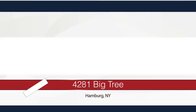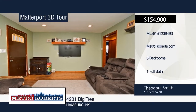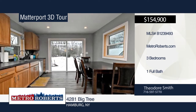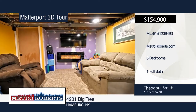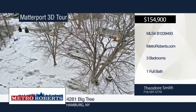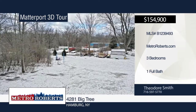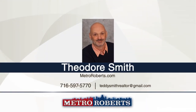Welcome home to 4281 Big Tree Road. This cute ranch sits on a 3/4 of an acre lot and is within walking distance to the park and playground. Features include a recently remodeled kitchen with new cabinets, countertops, sink, and backsplash. All appliances are included. There's a finished basement with office space that adds another 280 square feet to the square footage. Theodore Smith has the keys and would love to show you everything in person. Call now to schedule your private showing. Matterport 3D tours can be viewed on MetroRoberts.com.